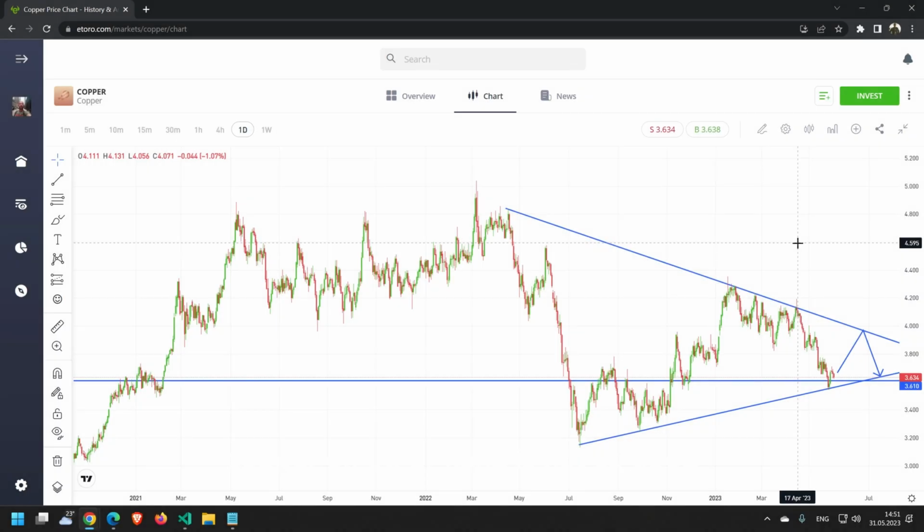Copper, on the other hand, is not as good because currently it is in a downtrend. And as you can see, this is an opportunity to buy right now and sell at around $4, while it is currently trading at around 3.6. But because of the overall downtrend, I would say this is just a short-term opportunity. To me, silver is much more interesting compared to copper to invest in right now.